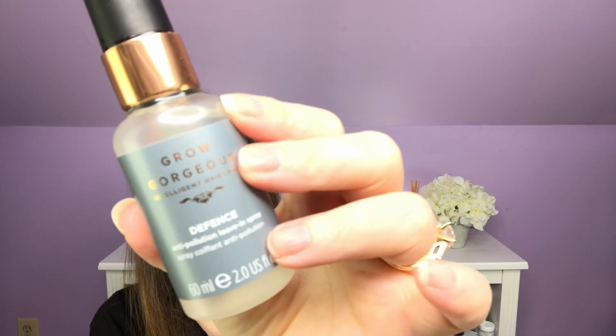Okay, next out of the bag, we have a Grow Gorgeous Defense Anti-Pollution Leave-In Spray. And that is what that looks like. It is 2 fluid ounces, and this says a protective hair mist that shields your hair from heat damage, color fade, and external aggressors. Vegan friendly and formulated without parabens, sulfates, or silicones, it is especially great for greasy hair that is prone to product buildup. It has green tea extracts, sunflower extracts, and vitamin B5. It says to spray it onto towel dried hair, comb through, and style as usual.